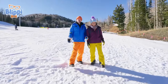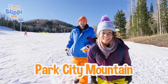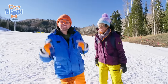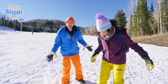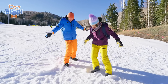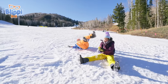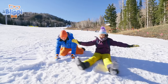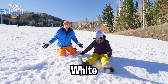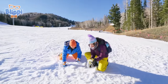Whoa! So cool! We made it to a snowy mountain. Yeah, this is Park City Mountain. It's the largest ski resort in the United States. That's so cool. And speaking of cool, we have snow. Whoa. Look at this. It's so light. Yeah, it's fun. And it's so white. It really is. I love snow. And it's so cold.